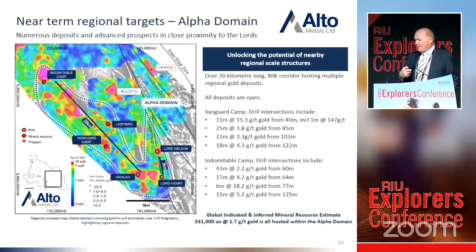I also just wanted to step back. When we first got involved with Alto, it was really focusing on that Lord's Corridor and building a story around the Lord's, demonstrating there's a lot more mineralisation to be found. And I think we've successfully done that. What we're looking at doing now is focusing on that alpha domain. What you're looking at here is soils over magnetics, and you can see the mag there. It folds around at the basis between Lord Henry and Havilah, and then it runs up along a 20-kilometre long corridor, which hosts Havilah, Vanguard and Indomitable. So that's a much larger 20K trend.